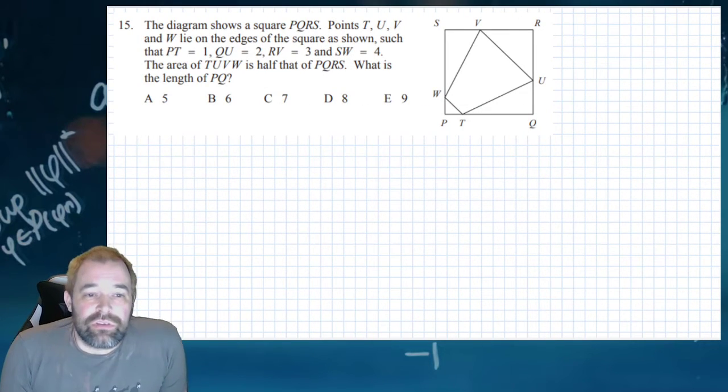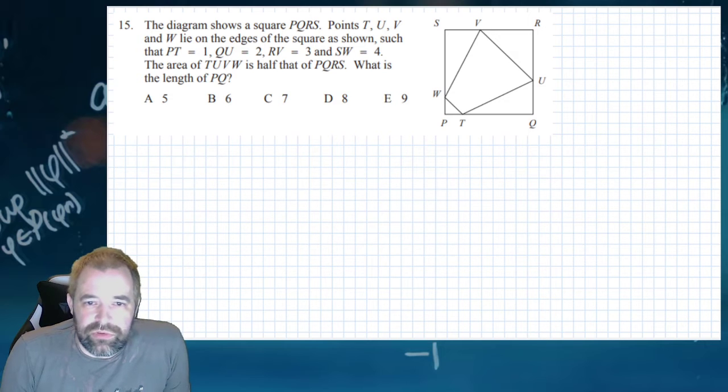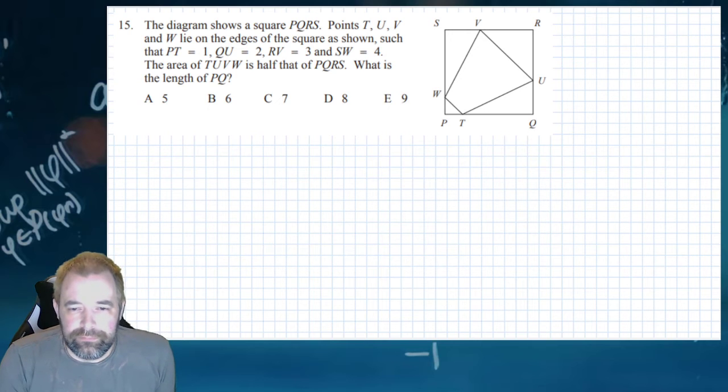Right, the diagram shows a square PQRS. Points T, U, V, and W lie on the edges of the square as shown, such that PT is 1, QU is 2, RV is 3, and SW is 4. What is the length of PQ?